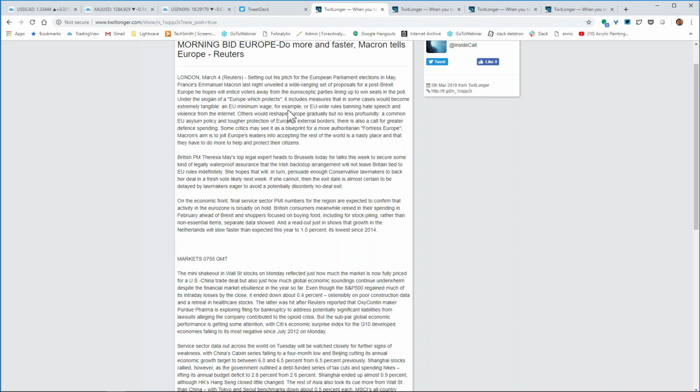It includes measures that in some cases would become extremely tangible, an EU minimum wage, for example, EU-wide rules banning hate speech and violence from the internet. Others would reshape Europe gradually, but no less profoundly. A common EU asylum policy and tougher protection of Europe's external borders. There's also a call for greater defense spending.